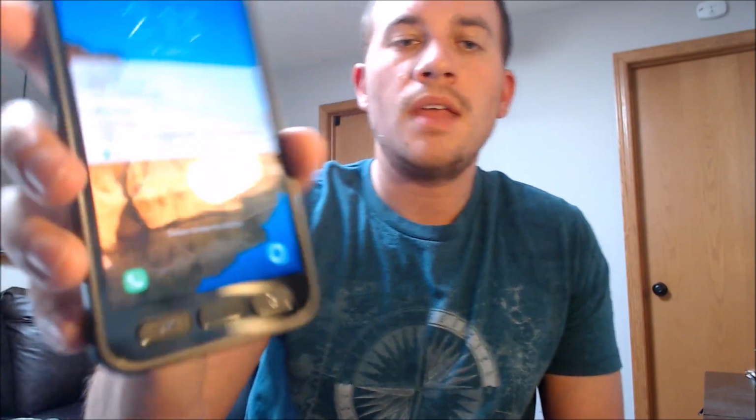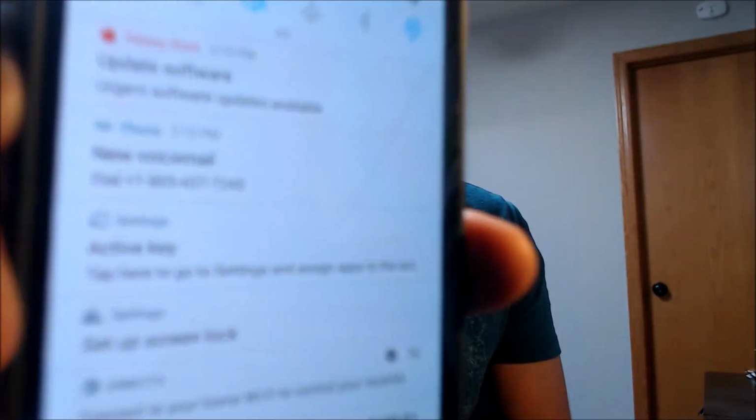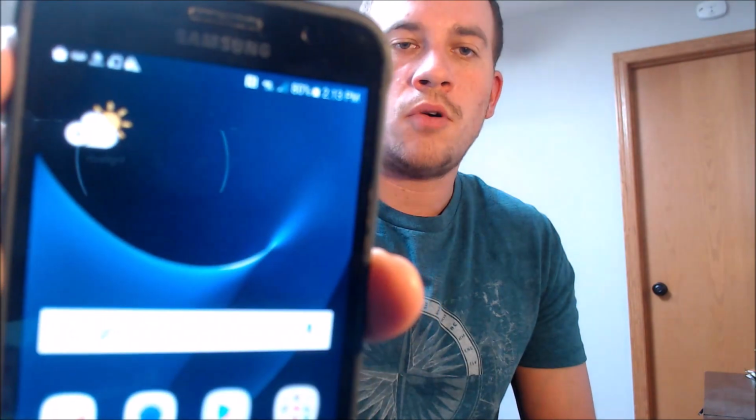Okay, our program has finished running, so we should be all set here. I'm going to go ahead and unplug the cable. As you'll notice now, that invalid SIM card message has disappeared from the notification panel, so that is not showing there anymore. That is totally gone. And then if we swipe away the notification panel, we will see that it is no longer asking for that unlock code anymore.